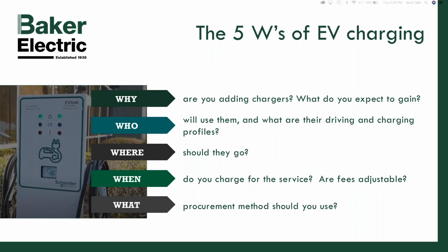So who is going to be using them, and what are their driving and charging profiles? Now, you may have the majority of your EV infrastructure going towards fleet, but it's important to look at now, as well as in the future, who might be using those chargers. Is it purely fleet personnel? Will you potentially be opening that up to additional non-fleet driving employees as a perk or employee retention measure?